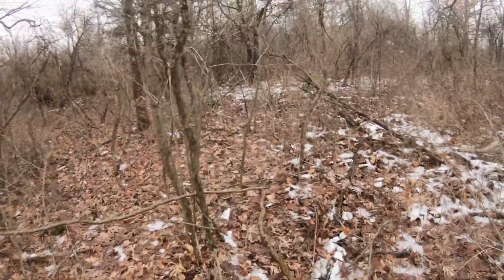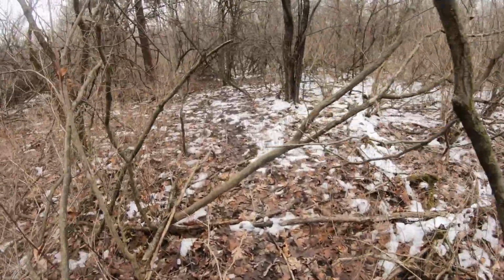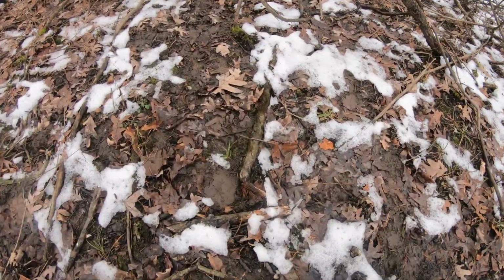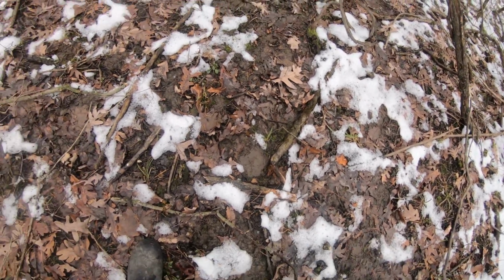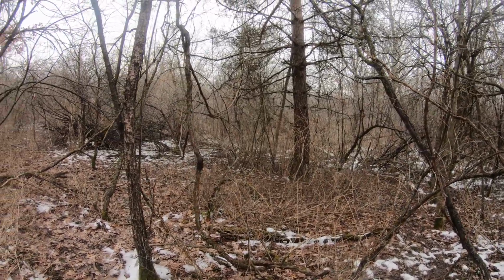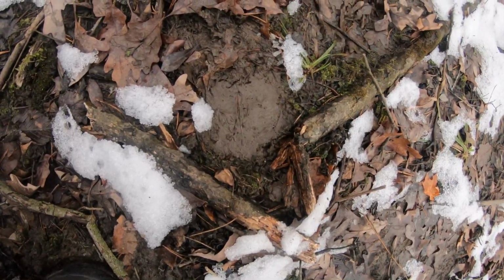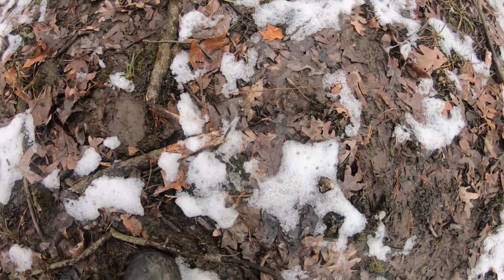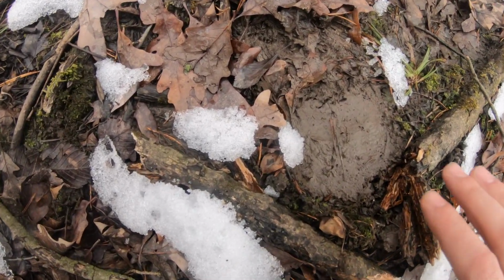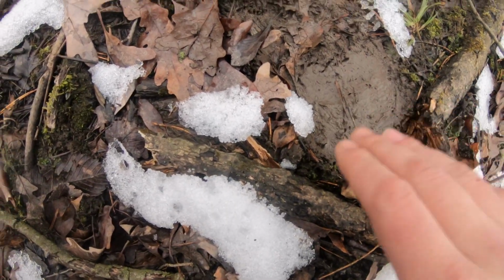Here's a little game trail that goes right through here. Check this out. What? How did you not get this? What do you see? An impression. Oh, really? Yeah, a good one. That could be a handprint too.